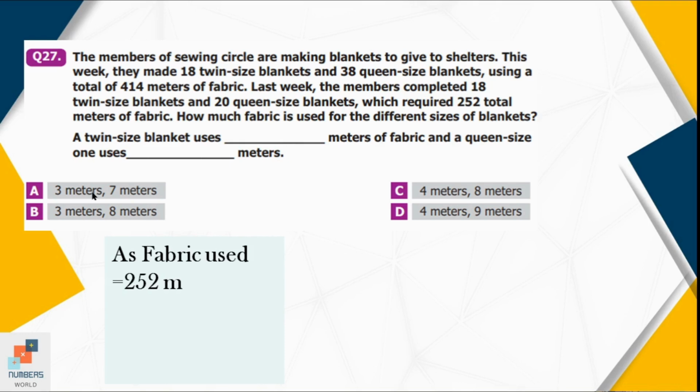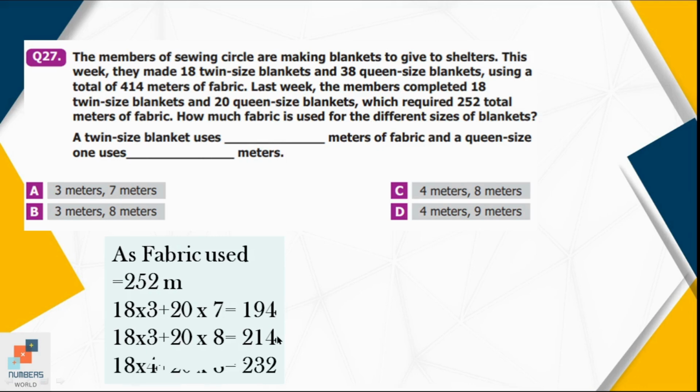If they used 3 meters to make 18 twin-size blankets and 7 meters to make 20 queen-size blankets, the total amount of fabric they used is 194 meters, which is incorrect because the total should be equal to 252 meters. Now, if they use 3 meters to make 18 twin size blankets and 8 meters to make 20 queen size blankets, the total is equal to 214, which is also incorrect. And option C is also not right because the total is 232 here. It should be equal to 252 meters.